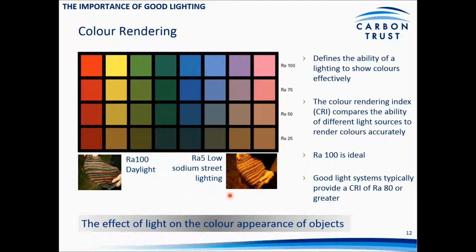Seeing that same scarf under street lighting, you're not seeing the colors as easily. That type of orange sodium street lighting has a very low color rendering index, around RA5, and it isn't possible to distinguish the colors. So again, whenever you're specifying a new lighting system, it's beneficial to look at the color rendering index that's going to be provided, and to put that at least over 80, and as high as possible in most cases, with RA100 being ideal.